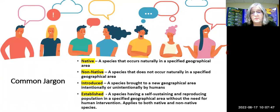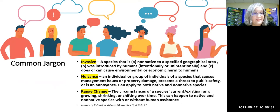Introduced is a species brought on purpose, intentionally or unintentionally, by humans to a new geographical area, not something that an animal may have carried or deposited, but introduced by humans. Established means a species having a self-sustaining and reproducing population in a specified geographical area without humans making that happen. They may have brought it. This applies to both native and non-native. If humans introduced it to begin with, and they don't have to do anything to keep the plant going here, then it's called established. Now, we have 3 more definitions.